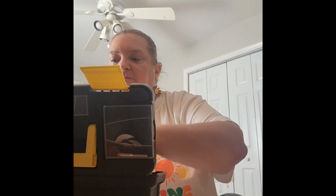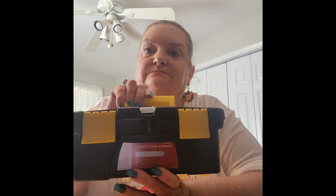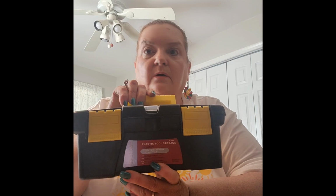So now, we've got our little toolbox. We're going to put our little tool kit things in there. We're going to close our little lid. We're going to lock it down. And we're ready. Electrical problems. Screw problems. We've got water problems. Almost any little problem that happens around the house.